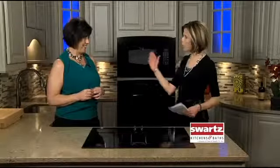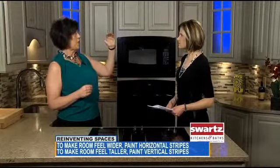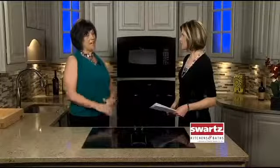Interesting. Now, would you do that on all of your walls or maybe some accent walls? You could do an accent wall. I have seen it on all of the walls as well. Another trick for raising the ceiling in a small room is to hang your curtains up at the ceiling level. Oh, so that'll give the illusion of really long lines. And then just let them puddle down on the floor.